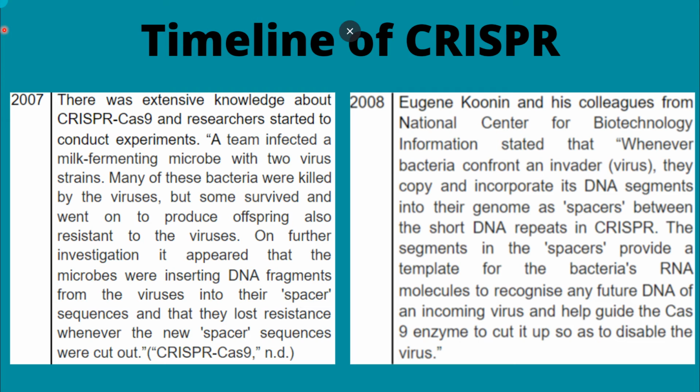One of the experiments from a website stated that a team infected a milk fermenting microbe with 2 virus strains. Many of these bacteria were killed by the virus, but some survived and went on to produce offspring, also resistant to the viruses. On further investigation, it appeared that the microbes were inserting DNA fragments from the viruses into their spacer sequences, and that they lost resistance whenever the new spacer sequences were cut out.